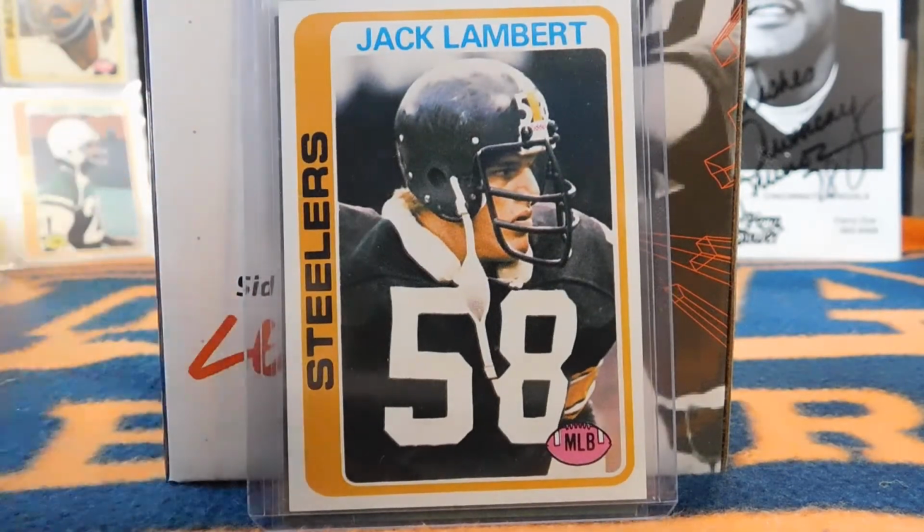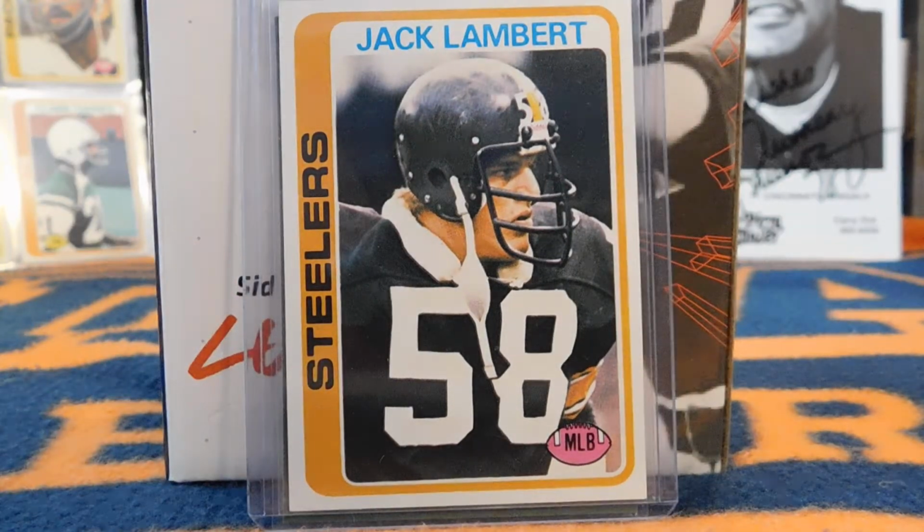Here's a notable Hall of Famer, Jack Lambert. Great player, part of the Steelers Super Bowl dynasty, as we all know. So I'm going to just kind of highlight some of the more interesting cards, Hall of Famers, things like that. Tell a little bit about some of these players, just little interesting tidbits.